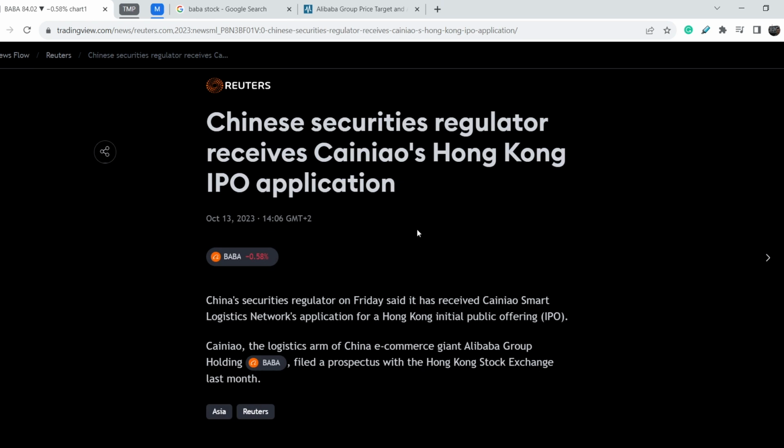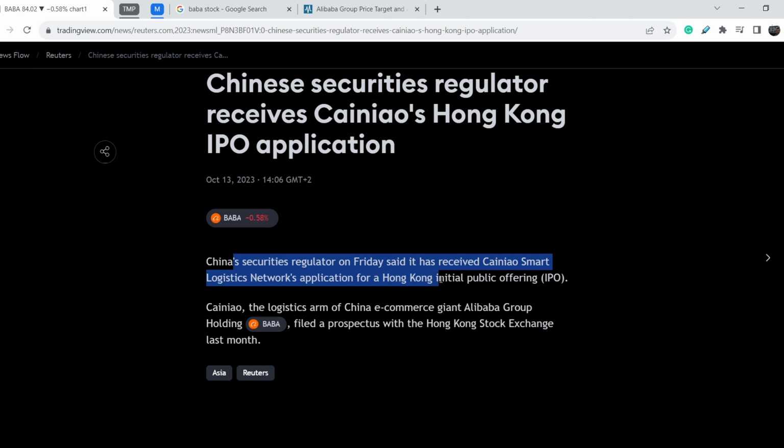First of all, this article is basically a repost from Reuters that was made on October 13th, and it's titled "Chinese Securities Regulator Receives Cainiao's Hong Kong IPO Application." China's securities regulator on Friday said it has received Qingdao Smart Logistics Network's application for a Hong Kong initial public offering. Cainiao, the logistics arm of China e-commerce giant Alibaba Group Holding, filed a prospectus with the Hong Kong Stock Exchange last month. And guys, don't be confused, it is not part of their plan to split into 6 branches. Their main Alibaba activity will be split into 6 branches. And this is the application for a Hong Kong initial public offering.